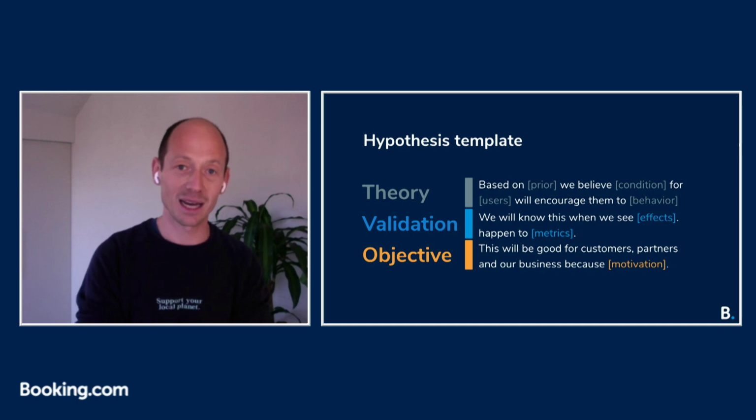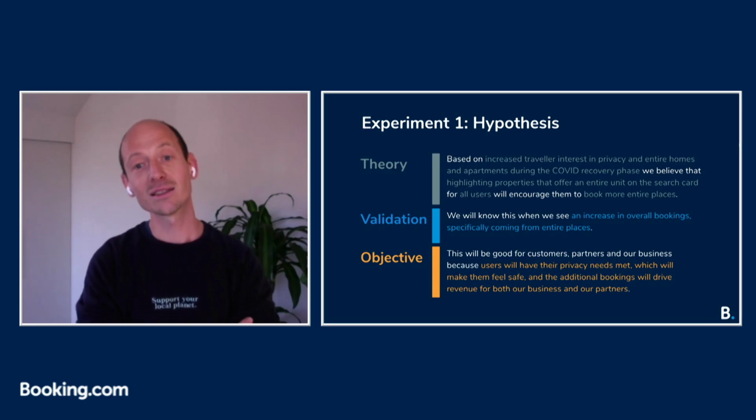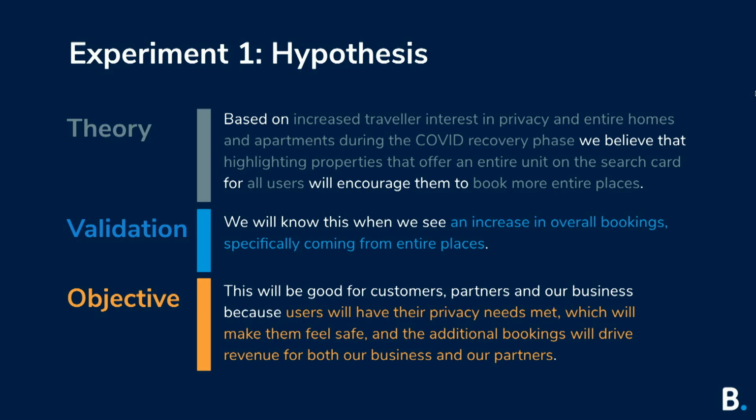Now, to give you a few examples of how the insights that Javier and Molly have shared with you before could turn into product development, I'm going to show you two examples of lines of experimentation, of hypotheses that were actually tried out by our product development teams. And so the first hypothesis that we might come up with is that since our users are interested in having a safe space, having an entire property, highlighting those kinds of properties to our users might help them find those particular properties. So here's an example of the template filled out for that idea.